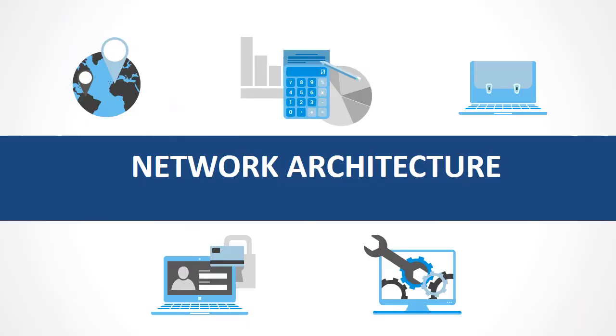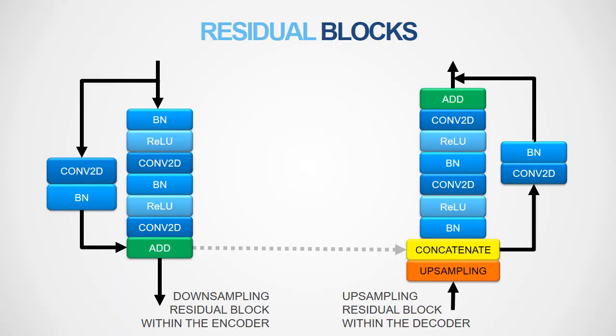Then we take a look at the network architecture. This is the illustration of the residual block in the algorithm. There are two types of blocks. The left one is used during downsampling and the right one is used during upsampling. As mentioned before, the output is added to the jumper layer.